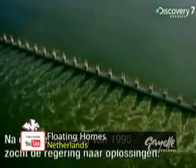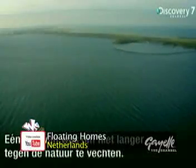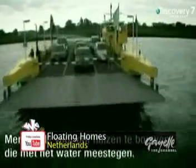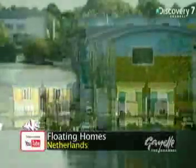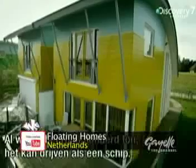In the wake of the 1995 flood, the Dutch government looked for solutions. Among them was a radical idea of living with nature, not fighting it. One proposal was to develop houses that could truly go with the flow. Although it weighs more than 100 tons, it can float like a ship.